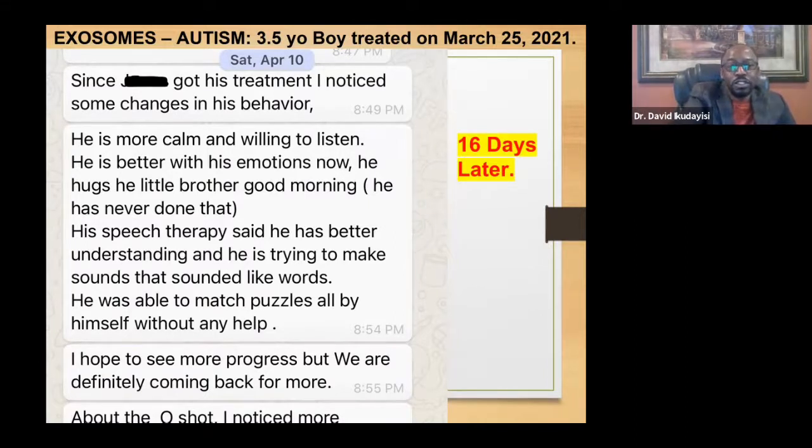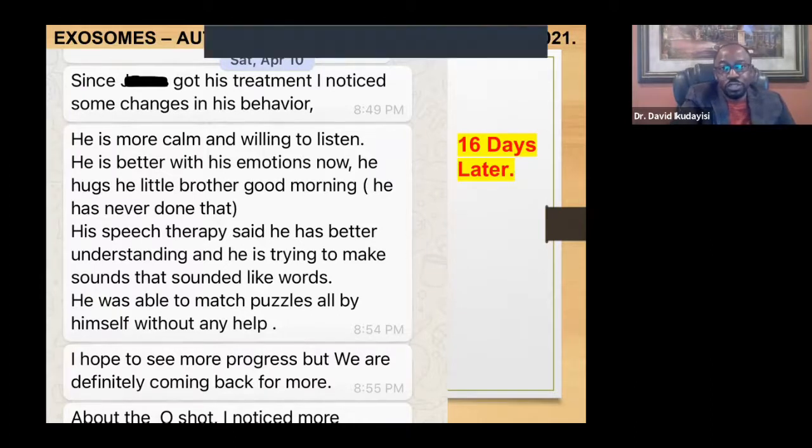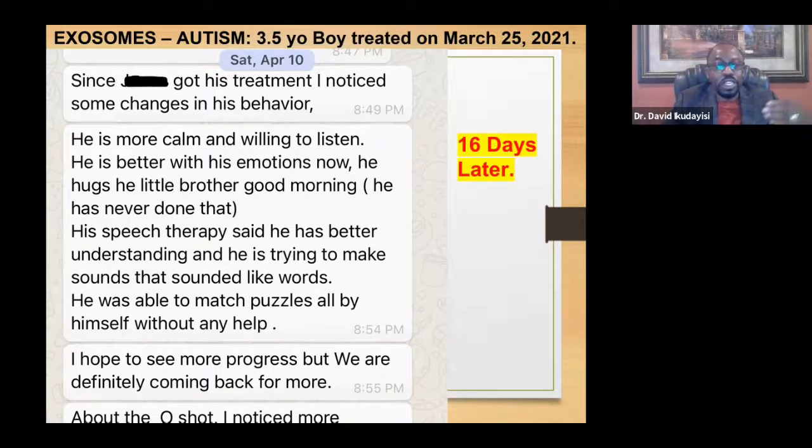She said that since the son got his treatment, she noticed changes in his behavior. I read, he is more calm and willing to listen. He is better with his emotions now. He hugs his little brother good morning. He has never done that. His speech therapist said he has better understanding and he is trying to make sounds that sound like words. He was able to match puzzles all by himself without any help. I hope to see more progress. We are definitely coming back for more.